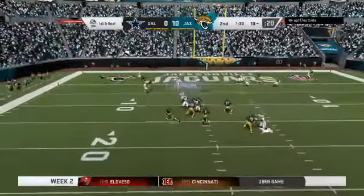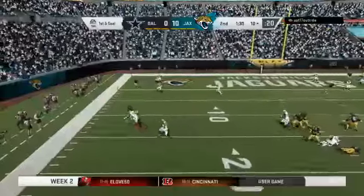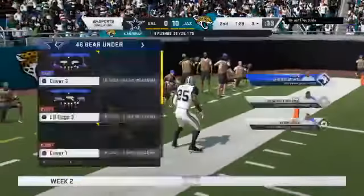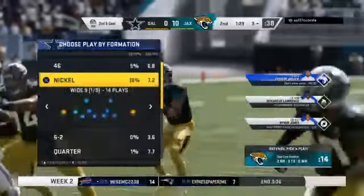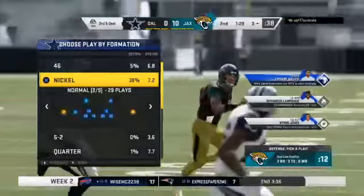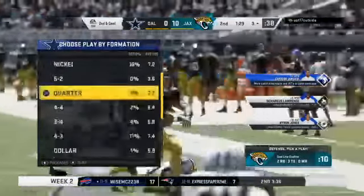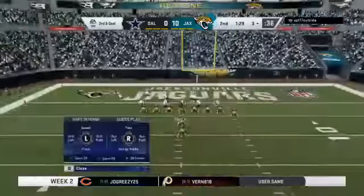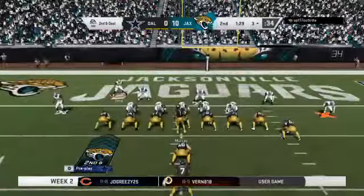On 1st and 10, here's Murray. Dancing to his left. He'll run it. The improv on the scramble there gets him 6, and it'll be second down. And that was not a bad scramble there on first down. He didn't force it, nor did he throw it away. He was able to take off, and now he made it a very manageable 2nd and short. So the ball position now at the 3.